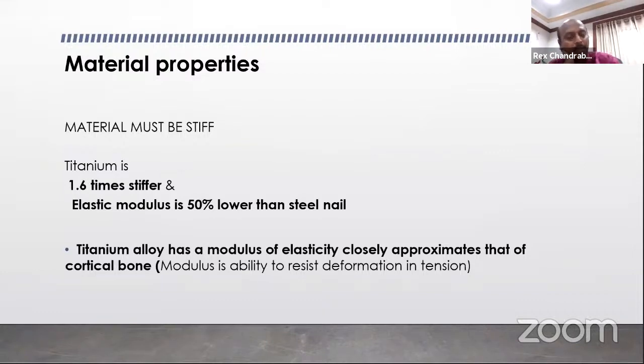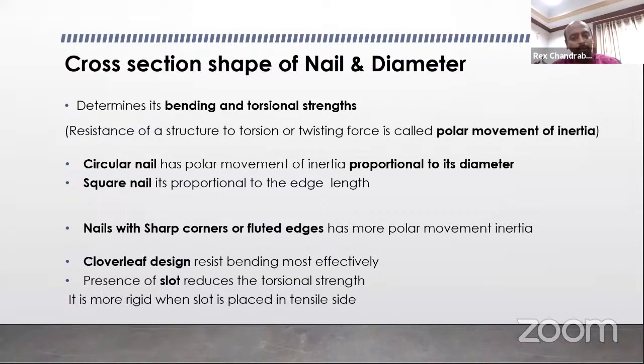Titanium is less stiff, but more elastic. But the ultimate strength of the titanium is more. So that is why titanium alloy is preferred compared to stainless steel, because the Young's modulus is almost half that of the stainless steel, and the deformation resistance is more with the titanium. So it's a more elastic material, very strong. So titanium is preferred over stainless steel.